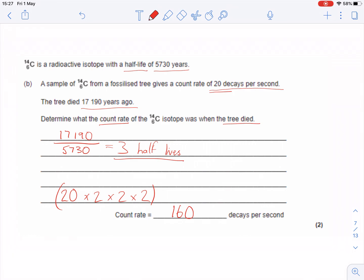The reason it is 2 is normally, if we were going the other way, so we were looking in the future at what it would end up being, we would times by 0.5, by 0.5, by 0.5, because we'd be doing a half each time and the count rate would go down by half each time. The difference is, this question has asked us to do it the other way around. It's asking us what it was, not what it will be. So in which case we have to do the opposite. So rather than timesing by a half, we're timesing by a double. We're timesing by 2. And that's the reason why we have done that. Okay? So that's the answer to that question there.